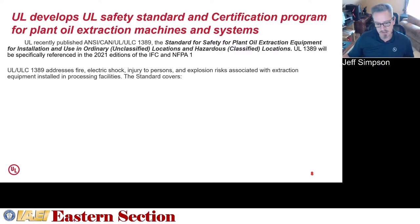They want to extract the oil from certain products, and a lot of times they have to use chemicals and other things that are flammable, and it's really critical that you have programs like what we have established to ensure that the products used for these type of situations are safe.